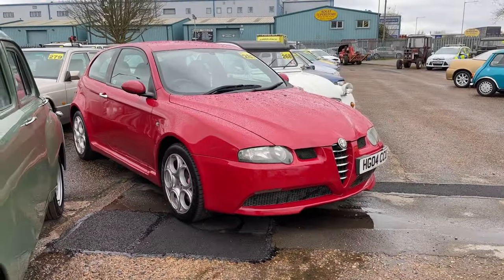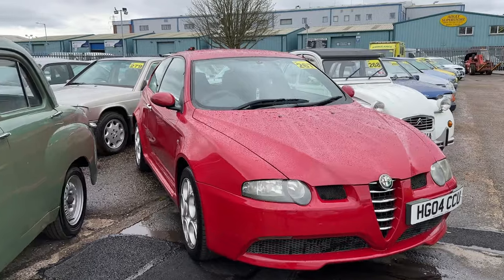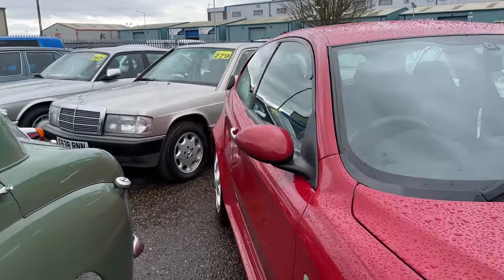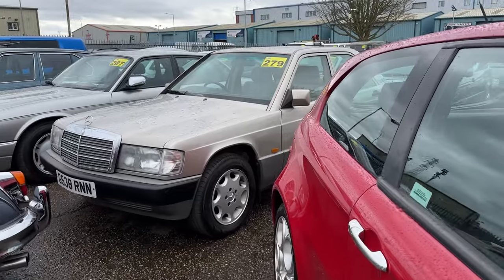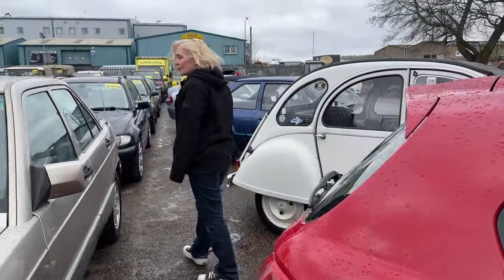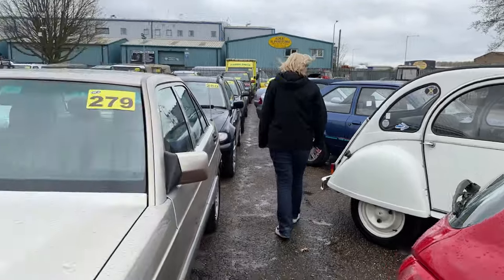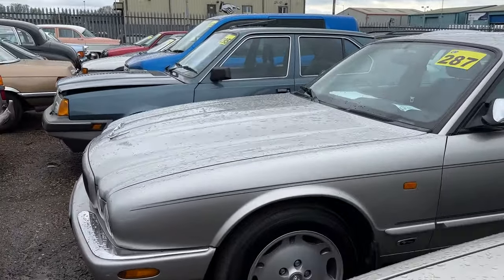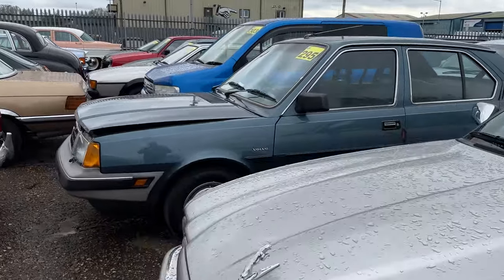Oh. Right, point me in the direction you want me to go, dear. I think we'll just go logically down these. There is no logic. Well. Nice 2CV there next to you. Yes. Can we get down any of these rows? I'm just going to wander down without you. Yeah, you do that.